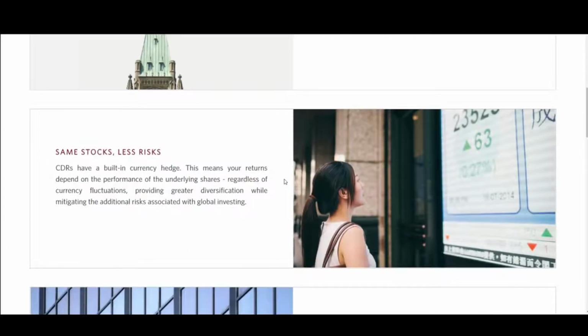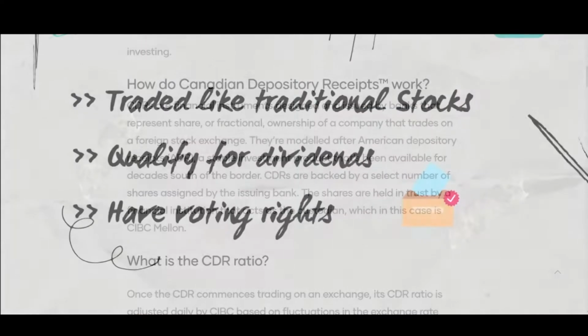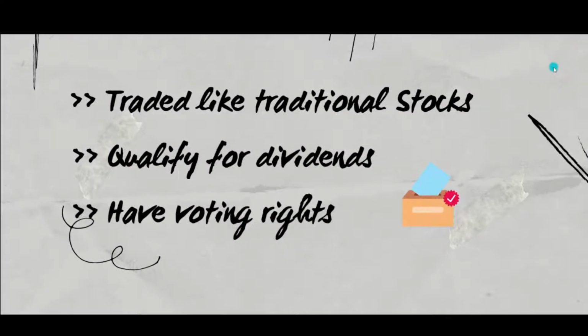Inspired by this, Canadian Imperial Bank of Commerce recently introduced the first Canadian Depository Receipts (CDRs) on the Neo Exchange. CDRs represent shares of global companies but are traded in Canadian dollars on a Canadian stock exchange, making it easy for you to get exposure to the world's biggest companies. CDRs are a lot like traditional stocks. They trade on an exchange, flow through dividends, and have voting rights.